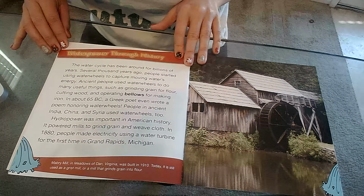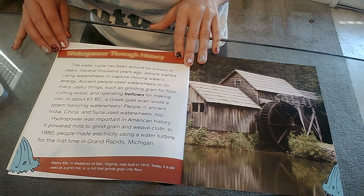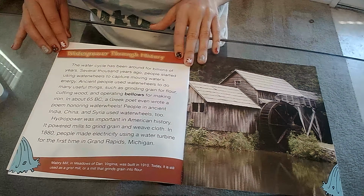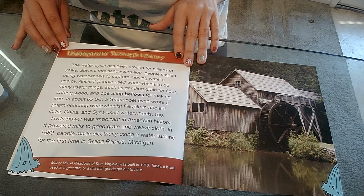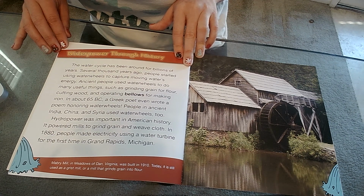Hydropower was important in American history. It powered mills to grind grain and weave cloth. In 1880, people made electricity using a water turbine for the first time in Grand Rapids, Michigan. Mabry Mill in Meadows of Dan, Virginia, was built in 1910. Today it is still used as a grist mill, or a mill that grinds grain into flour.